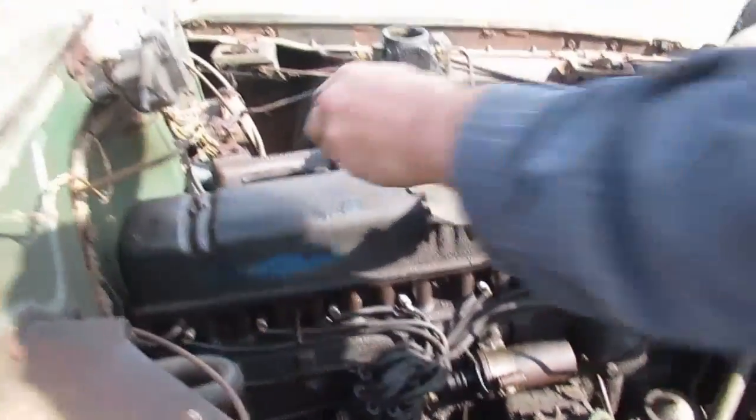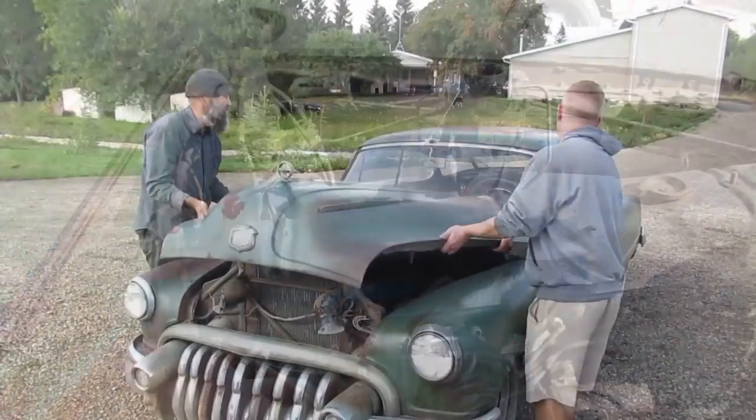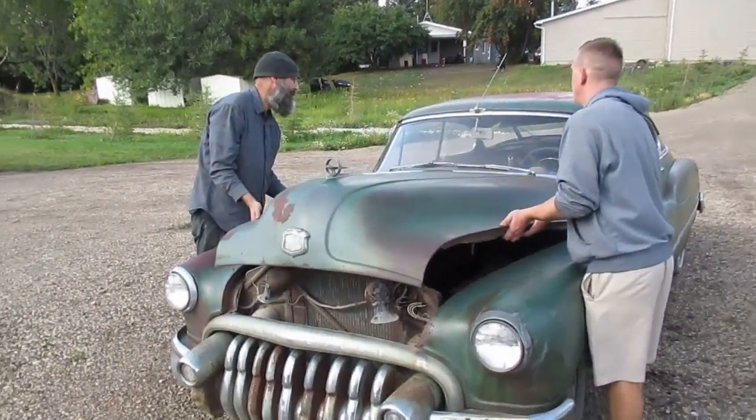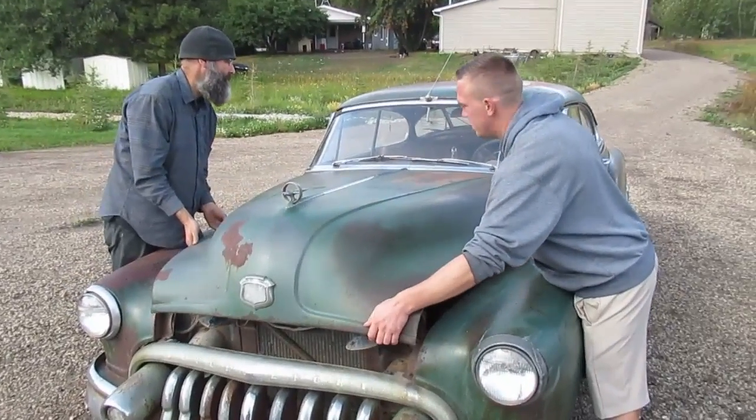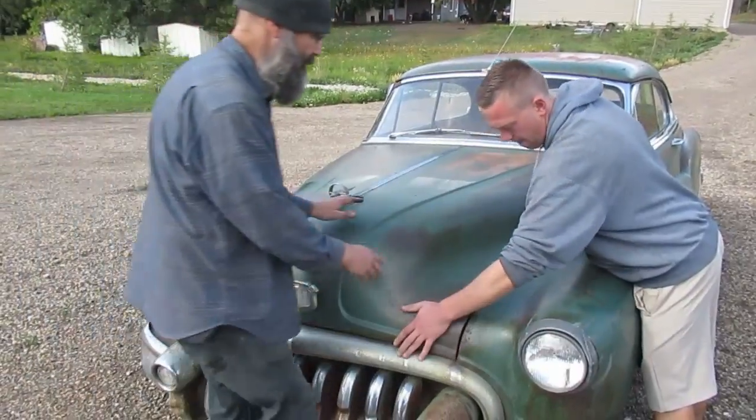A time when GM ruled the world. Put it to the top there first. Grab the front, kind of roughly. Yep. That just falls right in. Yep. There we go.